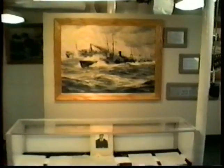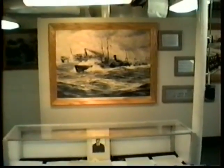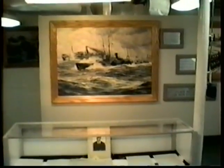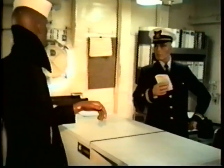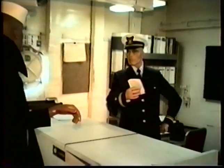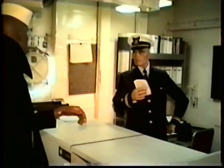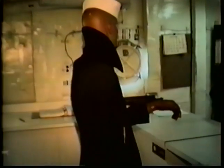Just above that case is my favorite painting by Fisher, which shows a 327 early in the war cutting through the columns of a convoy. In the ship's office, here you've got the ship personnel officer giving a set of leave papers to a sailor going on leave. The officer is in Bender Blues, the present uniform, and the sailor is in the Navy Blues, which were worn up until 1970.